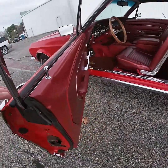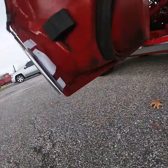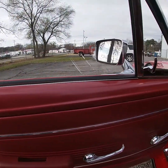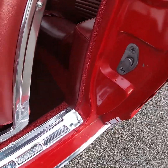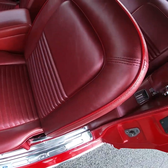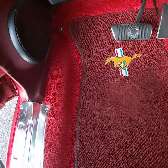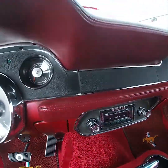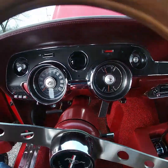Coming into the driver's side, again, the door panels are in excellent condition. Bottom of the door is comparable to the passenger side. Hasn't been all mudded up with filler. Actually, overall, the interior in this car is excellent. Driver's seat, just like the passenger seat, new vinyl, so it's in excellent condition. Carpet. You've got the factory switch for your GT fog lights. It does have an added digital tachometer right here.